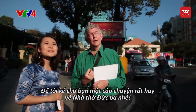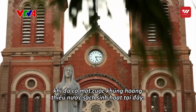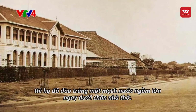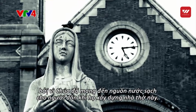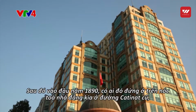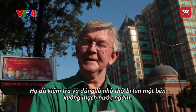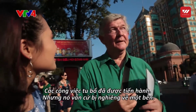So there's an interesting story about this cathedral. When it was being constructed from 1877 to 1880, there was a crisis in the city because there wasn't enough water to go round for the population. But suddenly, while they were laying the foundations for this cathedral, they chanced upon a big underground river. It was seen as an act of God because, of course, they were building the cathedral, and suddenly God provided all this water. But then suddenly somebody standing over there at the top of the Rue Catinat in the early 1890s noticed the cathedral was starting to lean on one side. They did some investigations and found that it was sinking into this underground river. So they did some remedial work to prop it up, and after that it was still slanting.